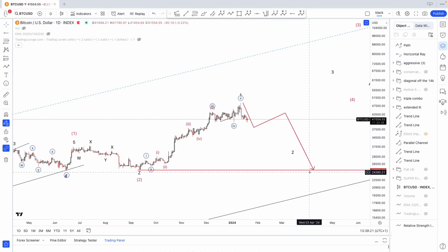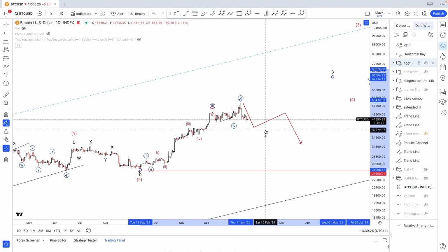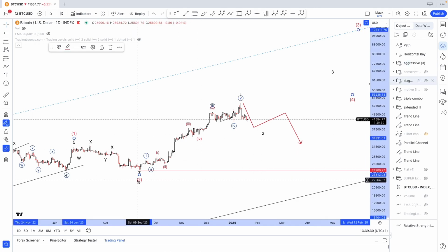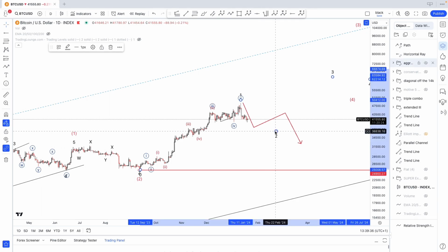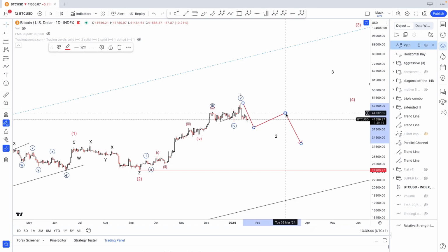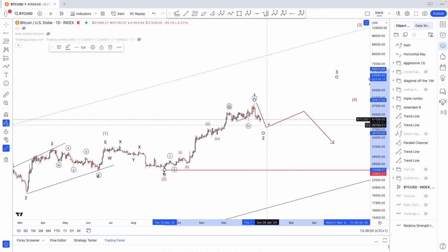However, the moment we start to go much deeper than what we would expect in wave 2, considering this wave 2 should be 1 degree lower than this wave 2, then it should also be a bit smaller than the corresponding higher grade. So the moment we start to see a larger correction, just this one here, then we can already start to doubt and question the count itself.